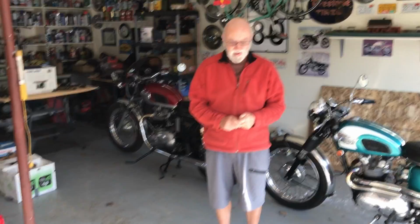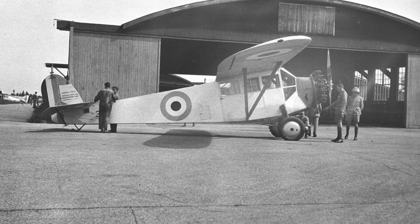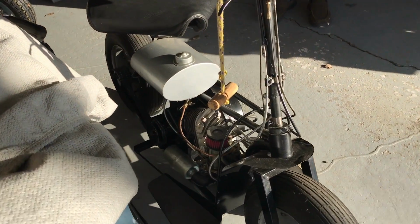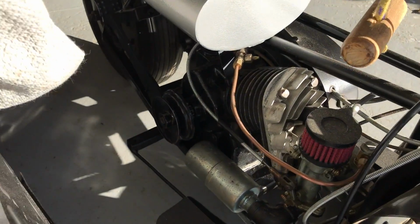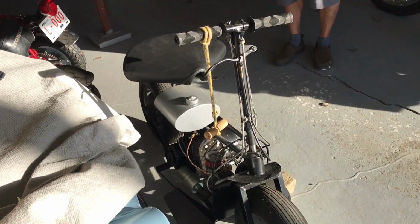So tell me about your super cool bike that we're looking at here. Built in Winnipeg on the Air Force Base during World War II. Powered by a Johnson, about 1 horsepower engine. Parts are readily available for these engines.